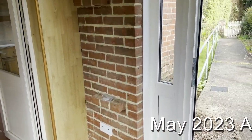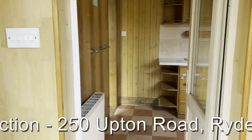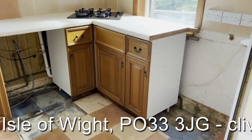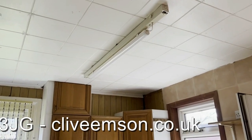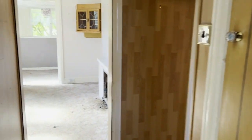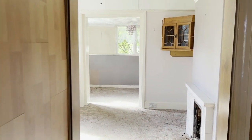Here we are, stood in the entrance porch to the property. There is a door currently that you can then walk straight back out into the garden. This entrance door to the property itself leads us into the kitchen. To the hallway, which takes us through to the rest of the bungalow. We have the wet room to the left, main living, dining room, reception areas, and two bedrooms.